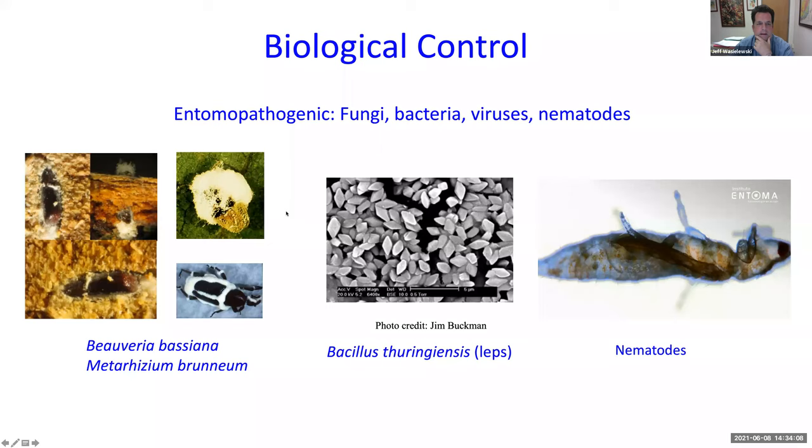Entomopathogenic things, you have fungi, bacteria, viruses, and nematodes. These are things that are living that you spray on the pests and they actually kill the pests. So Bacillus thuringiensis, this one in the middle, that is what I kept calling the brand name, which is Dipel. That's what it actually is. Beauveria bassiana, this is one that we're using for the ambrosia beetles and laurel wilt. And then you have nematodes that actually get into the pests.